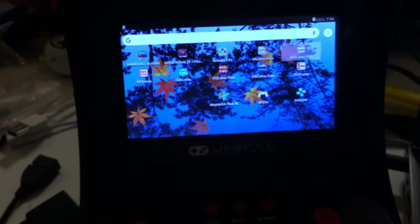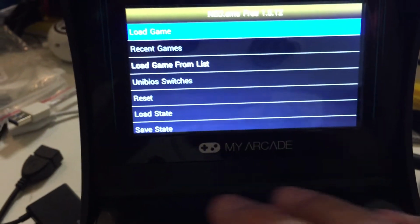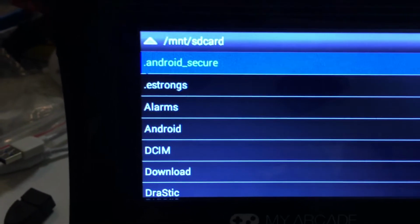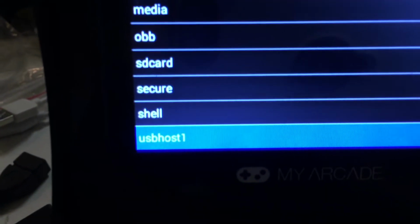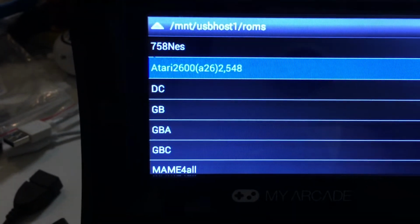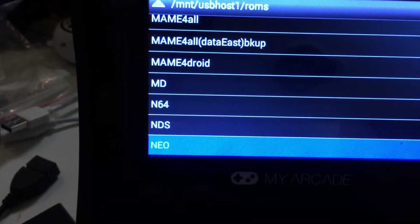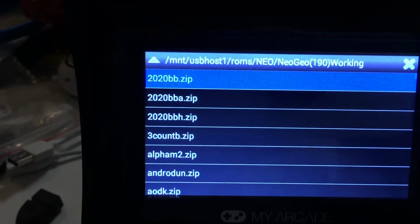I choose the wrong option, I guess. Low gain. Okay, go back to the original. So I'm going to go up to host, USB host 1. That's where the flash drive is. Press enter, and then my ROM, and go to Neo Geo. Enter, and then I have 190 games working.